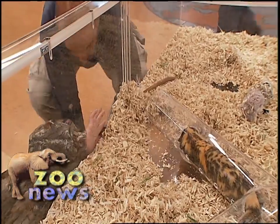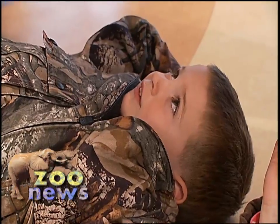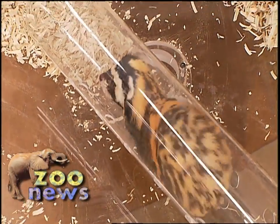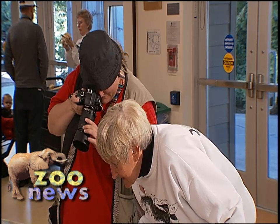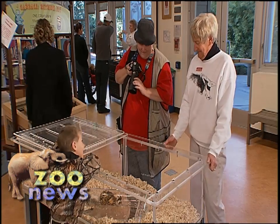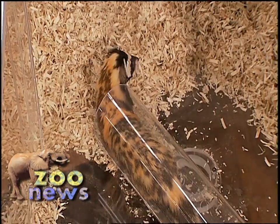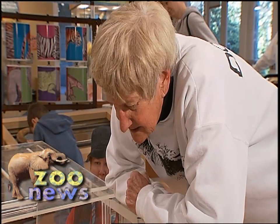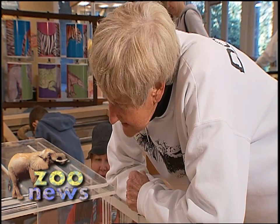You want to crawl underneath, see if you can see him? Try and touch him. You can see his foot right there? He has very sharp claws. He can dig a burrow in the ground to live in, or he can sometimes use one that another animal has used and left. Polecats have a very acute sense of smell, which allows them to find food in low light. He eats all kinds of things. He eats lizards and beetles and snails and small birds and rodents.